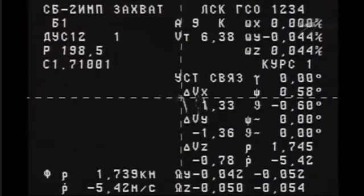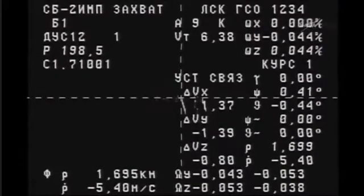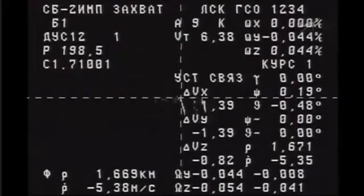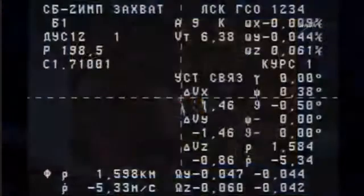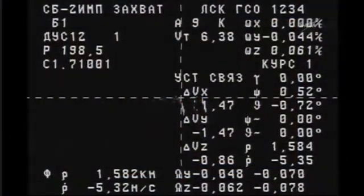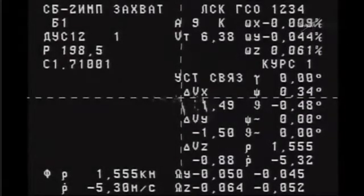Copy and work. Instructions being given to the Russian cosmonauts aboard the International Space Station. Mikhail Turin and Alexander Skvortsov are inside the Zvezda service module. They are at a control panel where they would, if required, activate the Toru system, the telerobotically operated rendezvous unit system, basically a joystick on a control panel with a television monitor that would be used in the highly unlikely event that the Kurs automated rendezvous system aboard the Progress would experience a technical problem. They could then fly the Progress in manually for a docking.